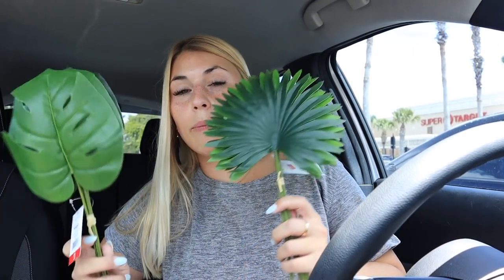I also picked up one each of these little stems from the Target Dollar Spot. They're $3 a piece for 5 stems, and I just feel like it'd be nice to give a lot of my vases a new look and just a little bit of a refresh. So I wanted to go ahead and grab one each of these. I just love the tropical look of them. They are super pretty, and I feel like they're really good quality. I didn't find them before. I only found the other leaves that I didn't like as much, so I'm really glad that I finally found these.